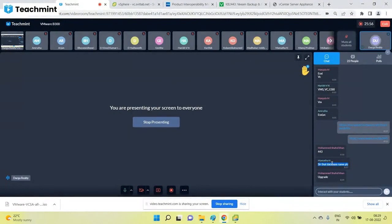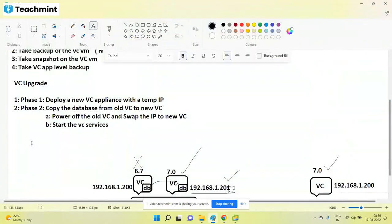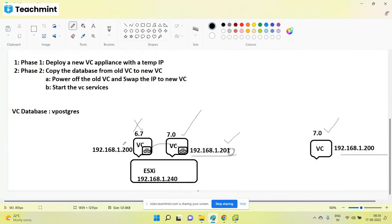Yeah, so the database name is vPostgres. Anyway, tomorrow I'll tell you again. It's called vPostgres. This is the database used in the vCenter. Very important. They will ask what database is used. Clear? Okay.